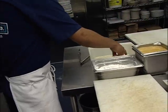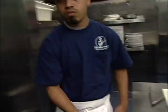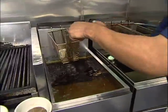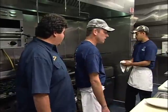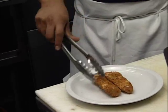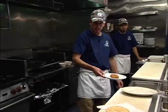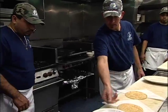Andres here is dipping them in an egg wash, which has a dark rum in there, a little potato starch, and then a panko breadcrumb, like a Japanese breadcrumb. And then it goes right into the fryer. You can see they're a nice golden brown. That panko breadcrumb. There you go, and Jorge will roll the tacos here.